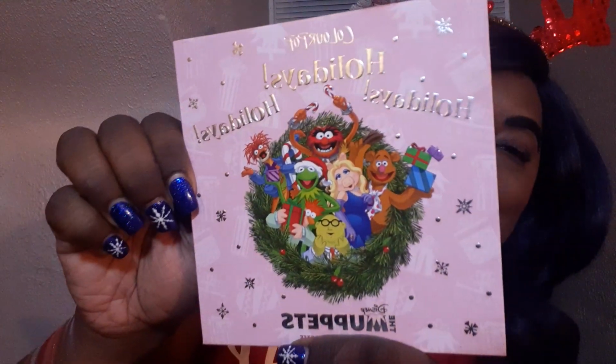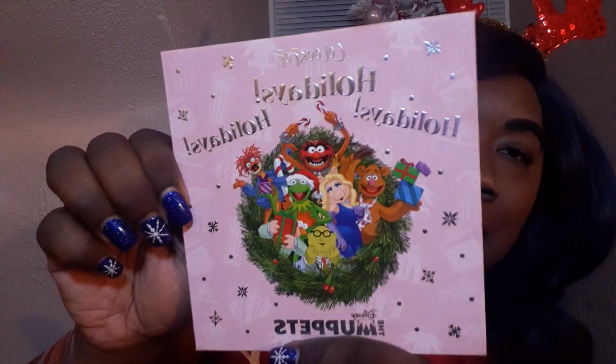All right, you guys. So my next favorite palette of 2022 was the ColourPop Holidays Muppet palette. Now, y'all, I think it was really the nostalgia for me as well as the quality of the product and the colors. You guys, look at that packaging. I just thought this was so cute. I absolutely loved this palette.